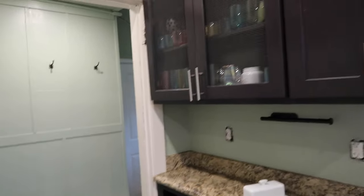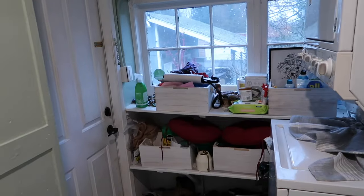Anyway, I've gotten all of these corners done. My little curtain is now gone, and I'm gonna start in there with that little shelf and get this cleared off so I can start painting in here.